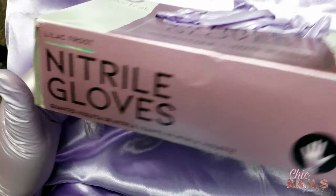The next things I got from Nail Supply Glamour were these little decals. They're little letters that are kind of foiled, in an old English font. I got them in pink, and I also got this purpley blue color. I got 2 of each of those.